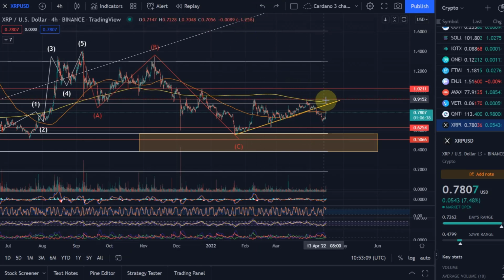So until we get at least above 91 cents, better $1.02, I don't think we are in an uptrend. So as I said in previous videos, the structure I don't really like. You can still count it in a bullish way as per the Elliott wave method, assuming that the wave C low here would be complete.